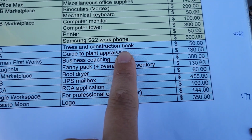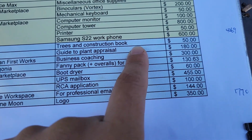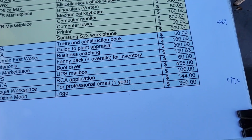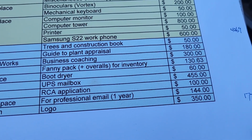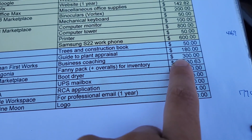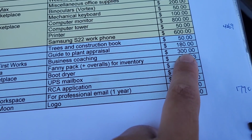If you are someone who is doing construction projects, you need the book by Nelda Matheny and Jim Clark about trees and construction. $50. The Guide to Plant Appraisal. I think this will also vary for you depending on what kind of work you do. If you're just doing basic tree consultations, you may not need this yet, but $180. Business coaching. I had a client who was a business coach, so I did a couple of sessions and I stopped pretty soon after that, so totally optional.